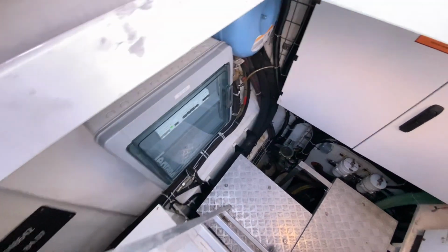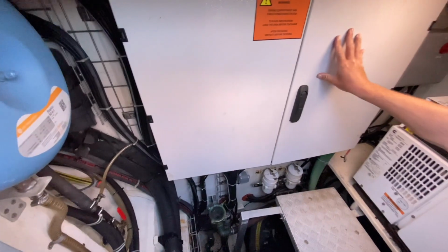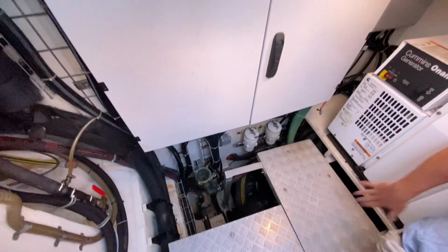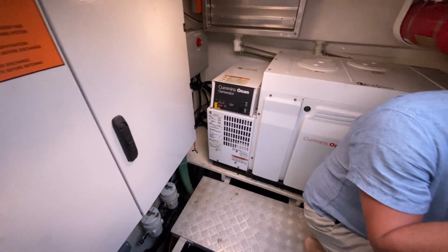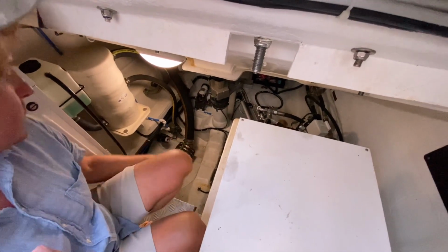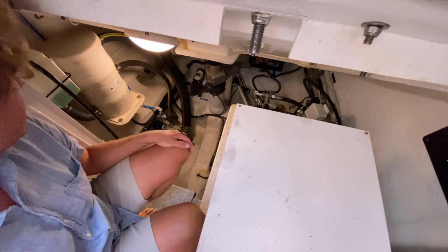So this is an electrical panel. And down there you have the engine with the Racor filters. We have the strainers. Oh, behind me we have the generator. Back here we have the air conditioning unit. We have the autopilot control system and the seawater pump.